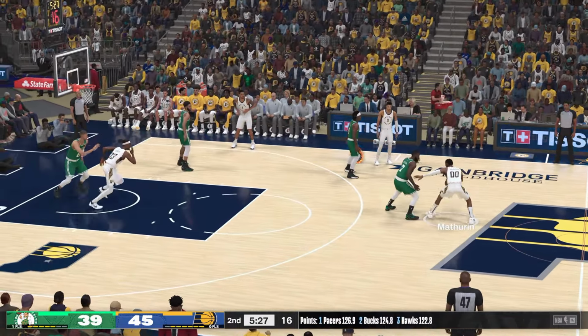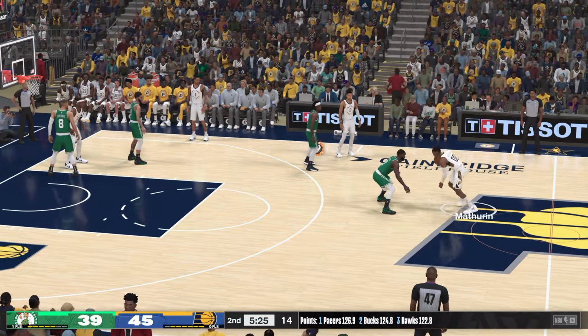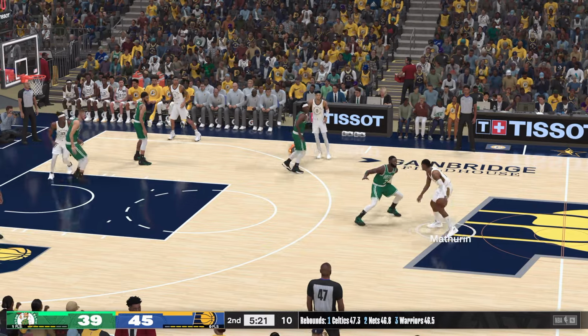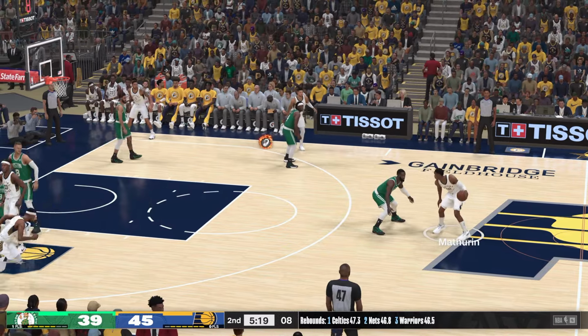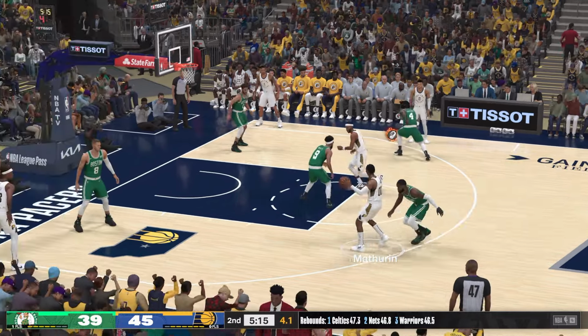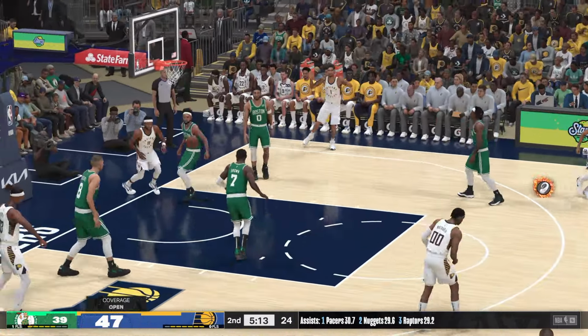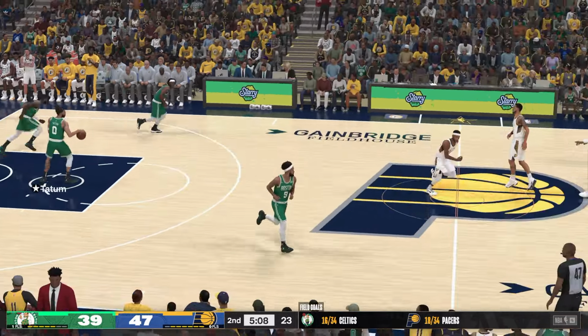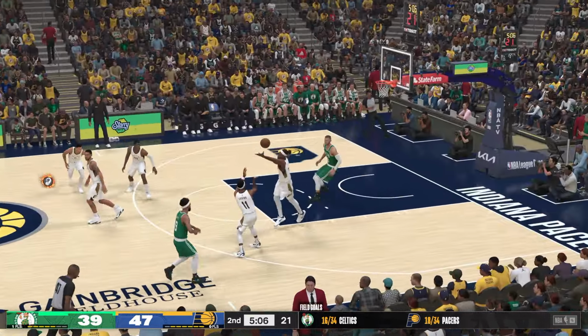Brown against Mathurin. Brown, a screen on Brown. Indiana needs to get a shot off. Yep, that one goes. And the Pacers lead by 8. And now almost all their points coming from the paint.